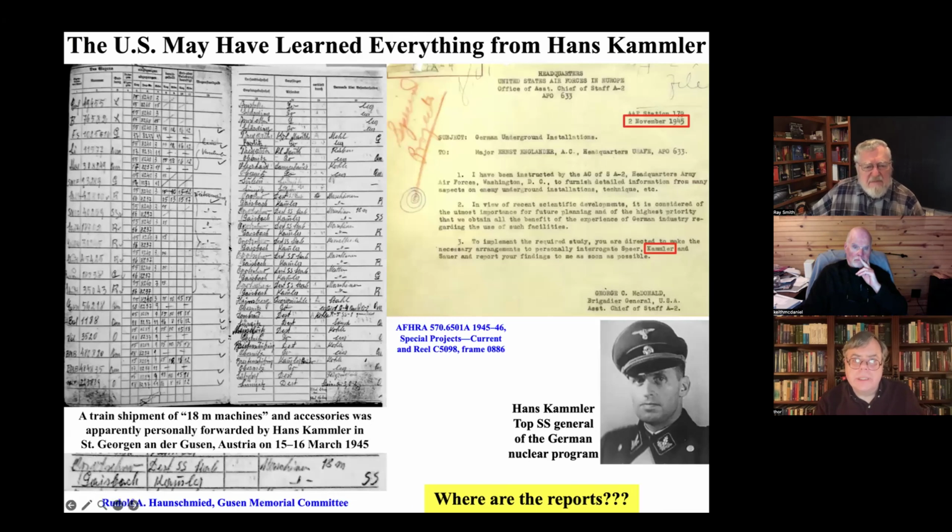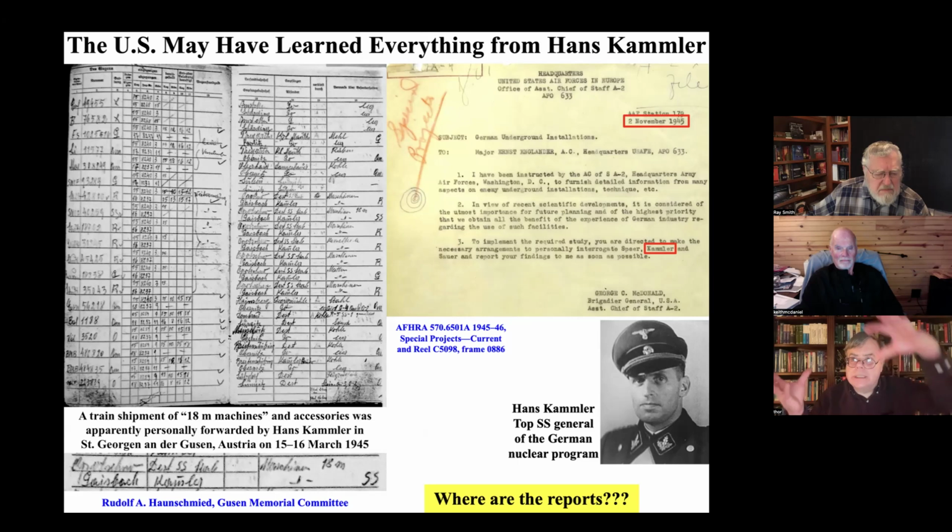Still more evidence. This is part of a train log, so a logbook of shipments arriving by train in Austria in 1944 and 1945. And what's interesting is that many of these shipments were received by the German SS General Hans Kammler. And in the later years of the war, he came to control virtually all of these very advanced weapons programs in Germany, both the rockets and the nuclear weapons. So he was personally signing for shipments he received. And among the shipments he received was a shipment of 18-meter long machines. Now, I don't think these are 18-meter long bulldozers or anything he was signing for. I think these were 18-meter long rockets. These were extended A4 rockets or A9 rockets he was signing for.